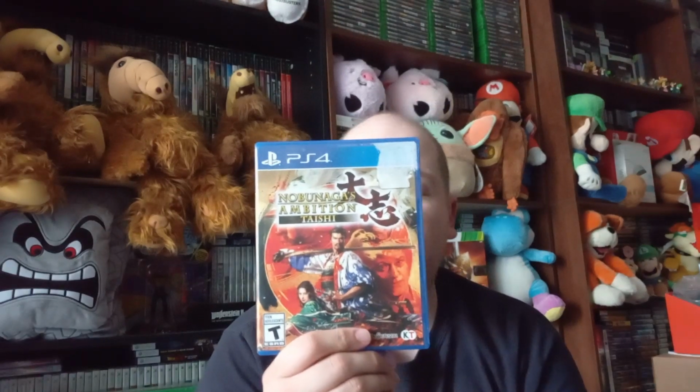Next up we have Nobunaga's Ambition Taishi, which is a strategy game from Koei. Just looked really cool, and I'm a big fan of the Samurai Warriors and ancient China and Japan and stuff, so it definitely looked like a really fun title. Next up I have a Star Wars Jedi Knight collection. So this has Star Wars Jedi Knight 2 Jedi Outcast and Star Wars Jedi Knight Jedi Academy.